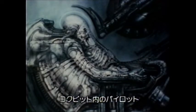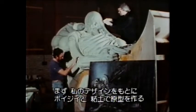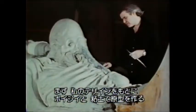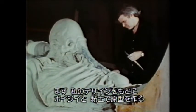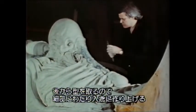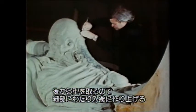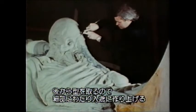Pilot in the cockpit. Using my design, Pivoisi and I sculpt the pilot in his seat out of clay. Every detail is important because it has to show up well in the final mold.